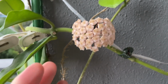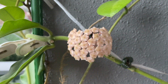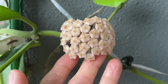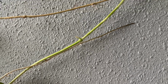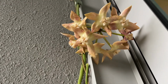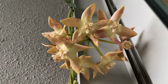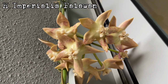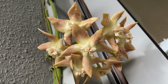And over here, SP Sungei Buloh has put up new buds and is ready to bloom again. Just look at how cute the buds are. They will likely open in a couple more days. And what I'm really excited to share with you guys is what's going on over here. Just look at this big bunch of flowers. Yes, this is the Incrassata Palawan. It has finally fully opened, guys.